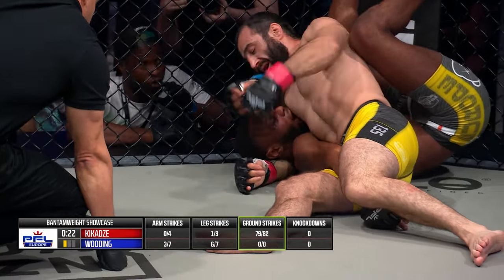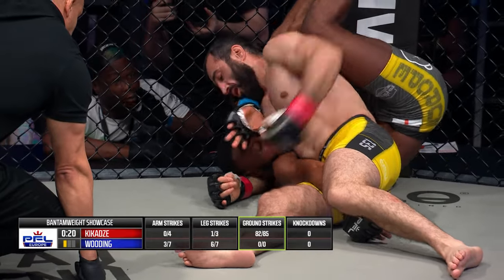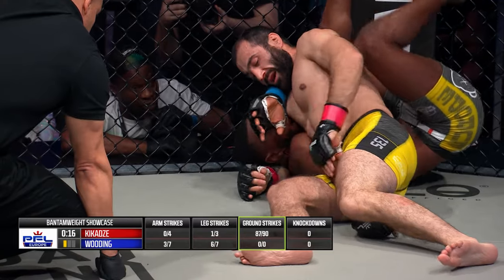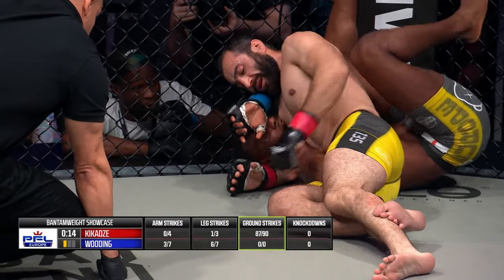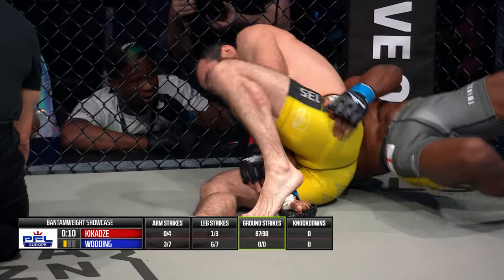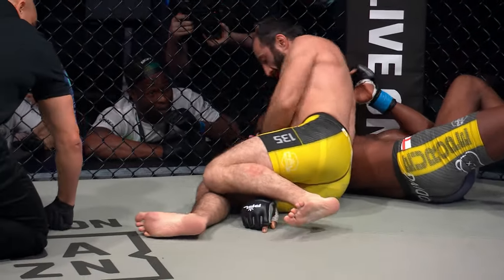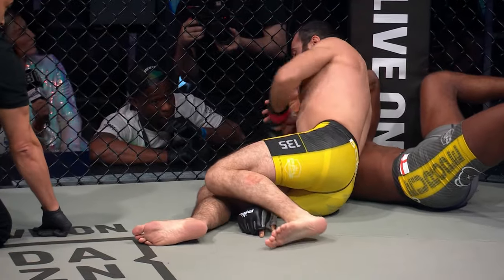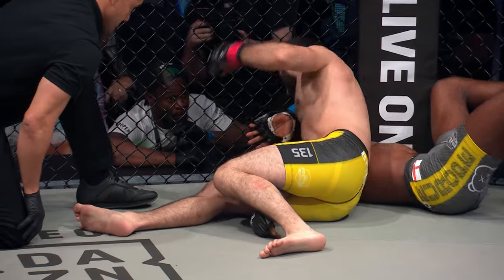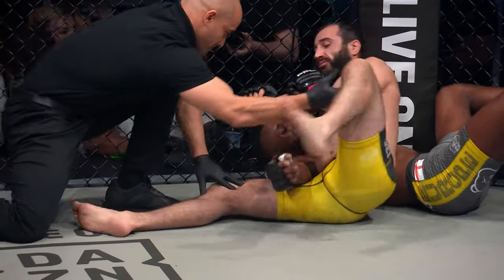I can't even begin to imagine how strong Kikadze is in this position. I bet he's been training this position for years and years. And now, if Dom Wooding can survive these final 10 seconds, you have to ask yourself how useful that right arm is going to be for him as this fight progresses. Kikadze will finish on top. Dom Wooding lives to fight another round.